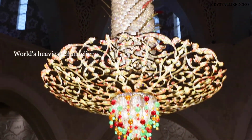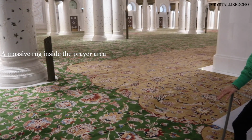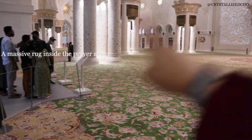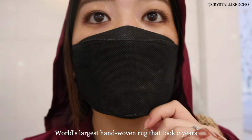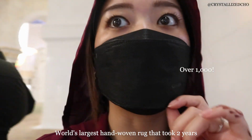And you'll see the world's heaviest chandelier. It's about 7 kilos apparently. Another fun fact here, do you see this massive rug that goes inside literally all the way across? It's the world's largest hand woven rug, and it was woven in 2 years by 1,000 Iranian women. So you can just see how big it is.